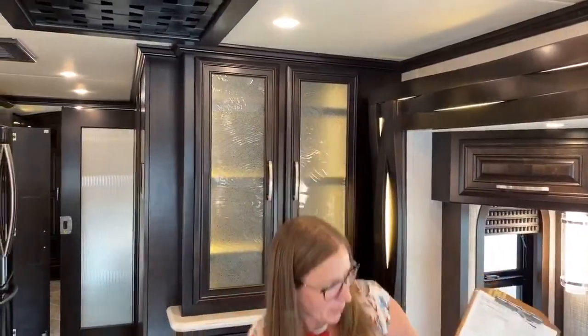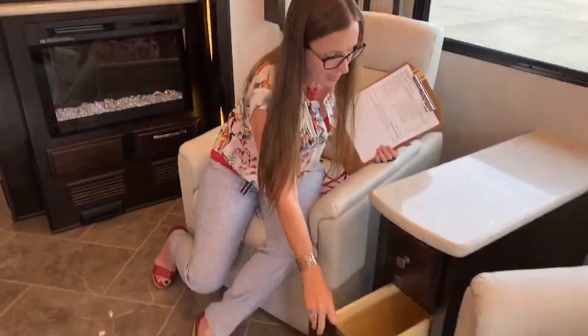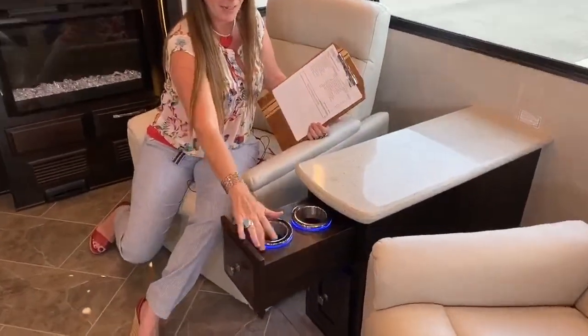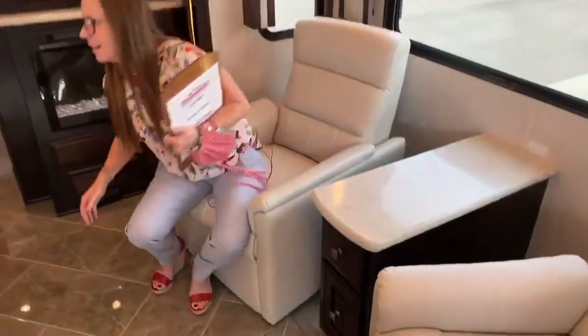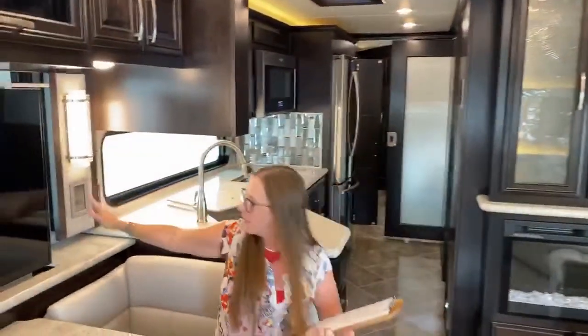We also have lovely recliners and lots of extra drawer space, of course, place to set your cocktails, but even better, these great illuminated cup holders, which I absolutely adore. And yes, you can change the colors. That's important. Here you'll see also we've got, of course, our television.